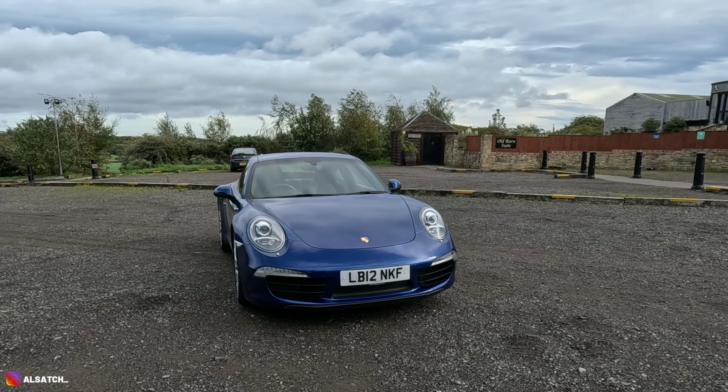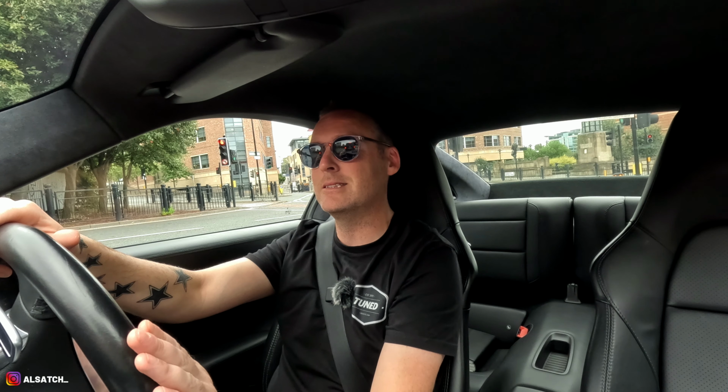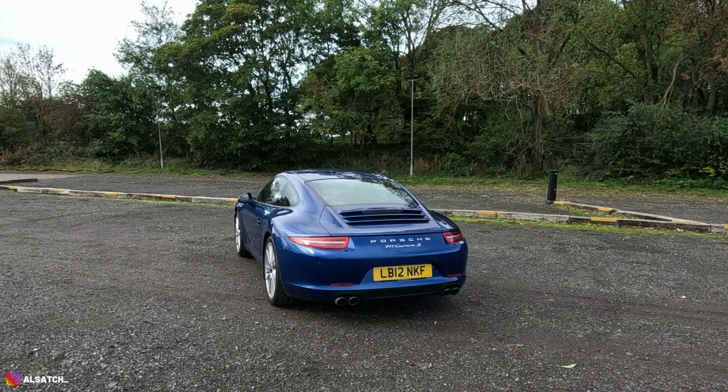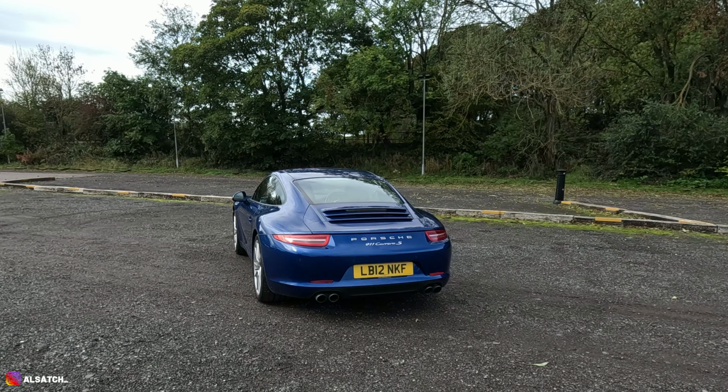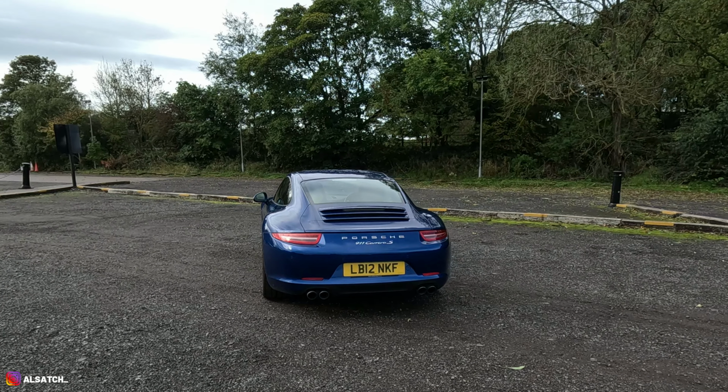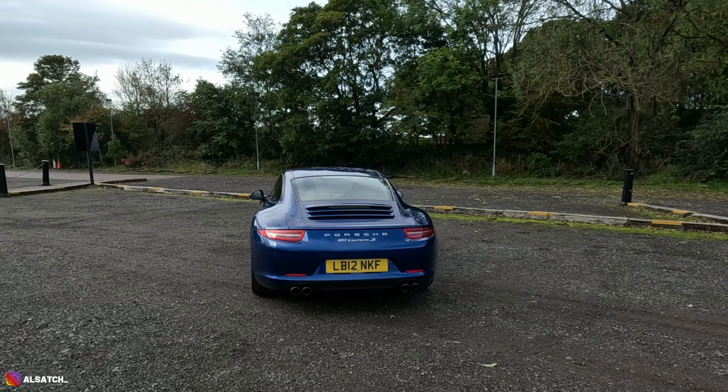Now this car does have a full Porsche main dealer service history, and it's been well looked after. I am of the opinion that I'd rather buy a higher mileage car that has been properly and professionally looked after, rather than a lower mileage car which has a bit of a dubious service history. So it always pays to buy on condition and not necessarily the mileage.